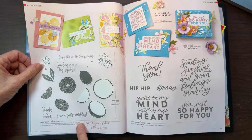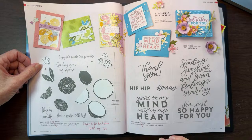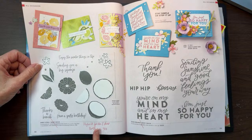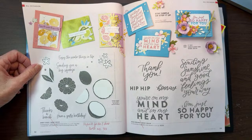And this was a hybrid folder, so it's really cool. You could put the dies in the folder together, and it will emboss and cut at the same time. Well, the half off, guys, it's wonderful. Hybrid folding dies, regularly $33, on sale for $16.50. So that is a great deal.